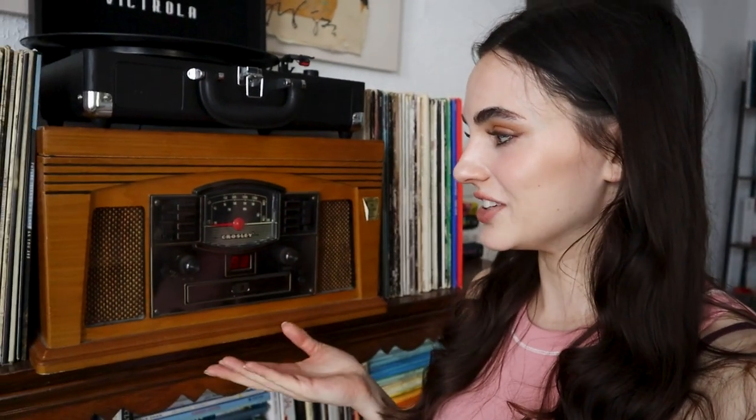So let me give you the lowdown of what's going on up here. I still don't really know what's going on with this lighting. I still don't really know what's going on with this record player situation or what we're gonna do. We do have two record players. This one doesn't really work anymore, but it just looks so good. And this one works, so.